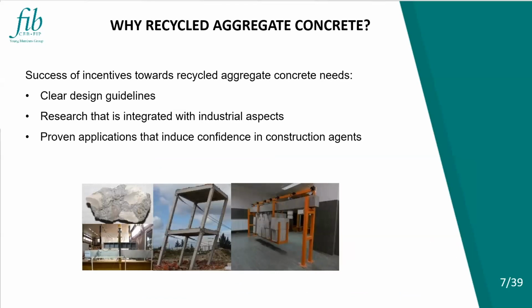However, incentives for the incorporation of recycled aggregates on concretes are not only met with legislation and with recommendations for recycling. Clear design guidelines need to be provided because agents of the construction sector are always skeptical about new construction materials, and this is perfectly understandable. And also, research should nowadays be focused on industrial aspects, because from a purely scientific perspective, we already know on most of the resistance mechanisms and durability mechanisms what happens when you use recycled aggregates. Another thing that is needed are proven applications that would induce confidence of construction agents towards recycled aggregate concrete.